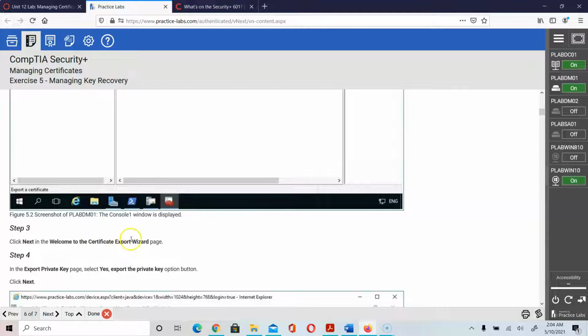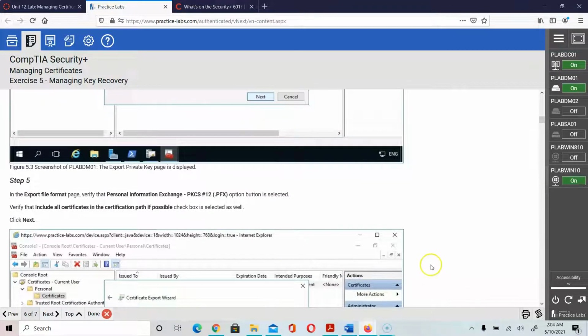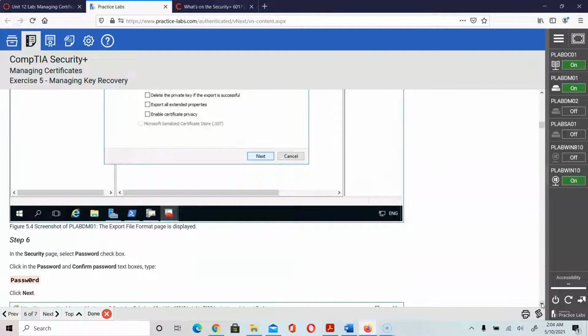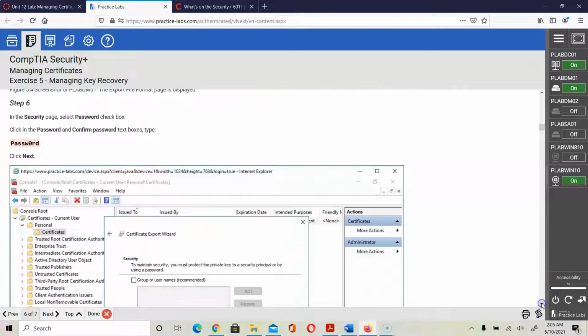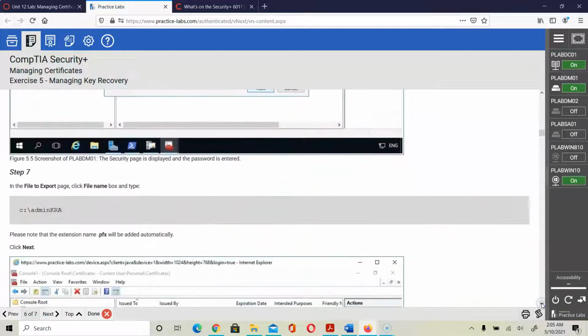And then you are going to go through the export wizard. You're going to choose export private key. We've done this earlier. And here we are going to use the Personal Information Exchange, PKCS number 12, which is also known as PKCS12. So anyway, verify that they include all certificates in the certification path, and you're going to click next. So follow the wizard. Make sure that you select that option. On the security page, you're going to type in the password and then click confirm. And then we are going to store it under admin KRA under the C drive.